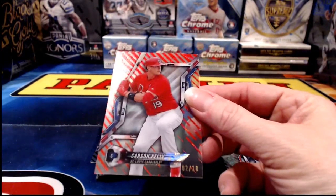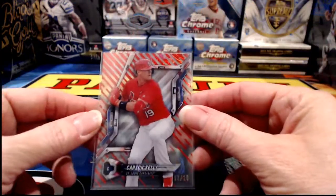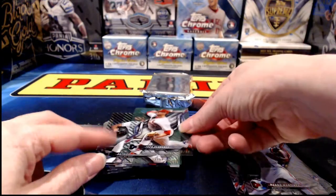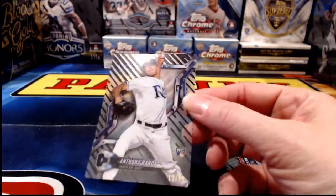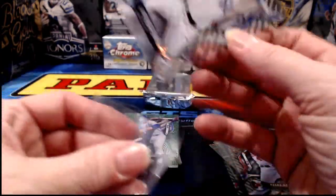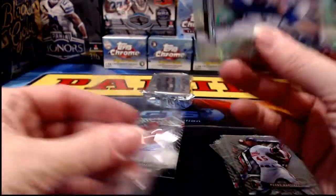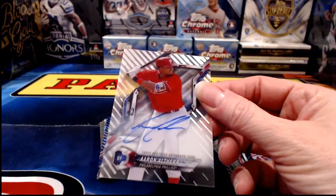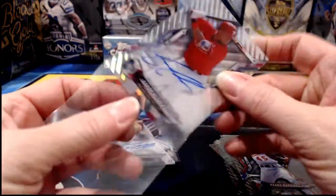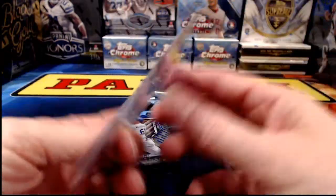We have a red Carson Kelly, numbered to 10 for the St. Louis Cardinals. Had a lot of red tonight, which is always a good thing. To 99, Jack Flaherty for the Cardinals. Here come the Tampa Bay Rays, and that is Anthony Banda, 250. Numbered to 99, it is Nolan Ryan and the Texas Rangers. Autograph hit for Aaron Altherr for the Phillies. Tyler Mahle and the Cincinnati Reds to 75.